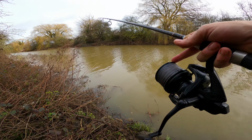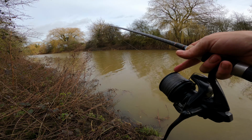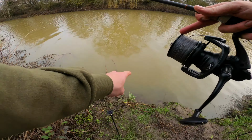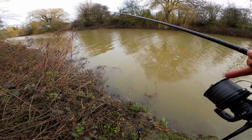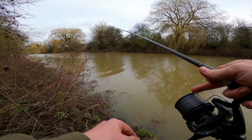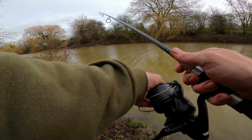And then on a tight line, it's pendulum down, and it's probably 4 foot away from the margins. Obviously there's boulders and small little snags on the edge, so I don't want to be too close because I don't want to get snagged up, but generally speaking, that is absolutely bob on. That's lovely. It really is.